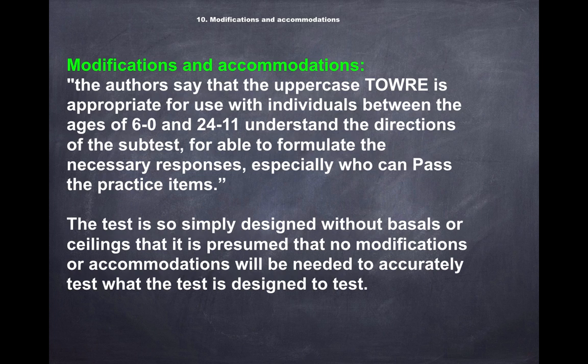Modifications and combinations. I couldn't find anything really direct about this. They do say that TOWRE is appropriate for use between the ages of 6-0 and 24-11 who can understand the directions for the subtest, can take their practice items, and can give the necessary responses. The test is so simply designed without basals or ceilings that it is presumed that no modifications or combinations will be needed to accurately test what the test is designed to test.